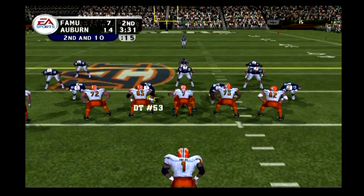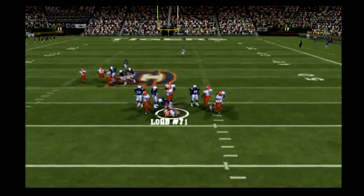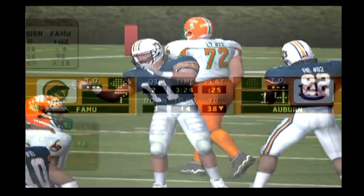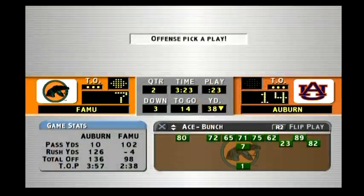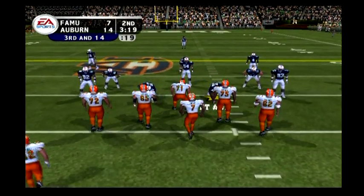Number one, the lone back. Drops back to pass. He's got to throw it in a hurry. And he's going to be sacked for a loss. He just blew past the blockers and dragged the quarterback down. Boy, excellent play by the defense here. A few extra seconds and those receivers might have been open.